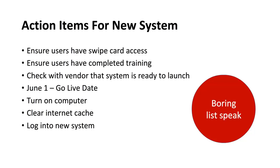Hey guys, I'm going to go over the action items for the new system. So we've got 7 action items. Now we want to ensure users have swipe card access. We want to ensure users have completed training. We want to check with the vendor that the system is ready to launch. June 1st is going to be our go live date. I won't even finish this because it's so boring. You're probably falling asleep right now. So you want to avoid this at all costs.